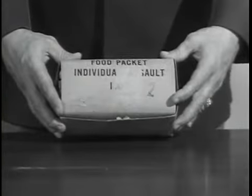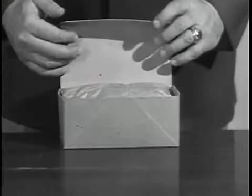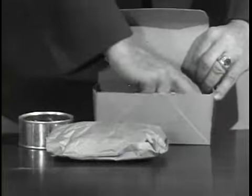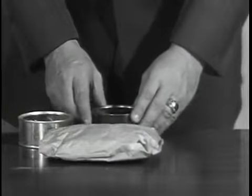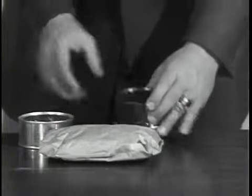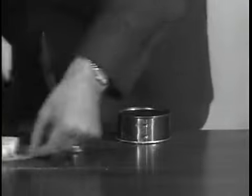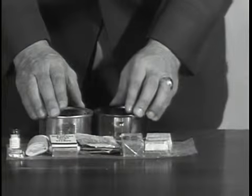The first of these is the food packet individual assault ration. It is designed to take a man through one meal. It has, in this particular instance, a packet, which I'll show you the contents of later, a can of cookies and crackers, and a beef and pork loaf. Now, inside of the packet is a series of articles that goes along with the ration.